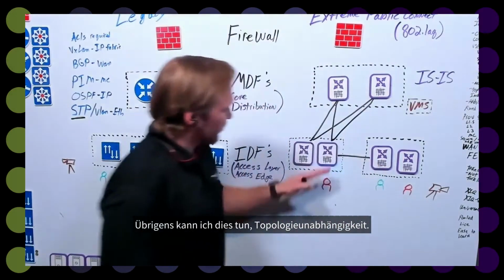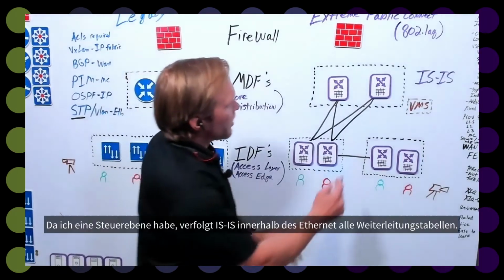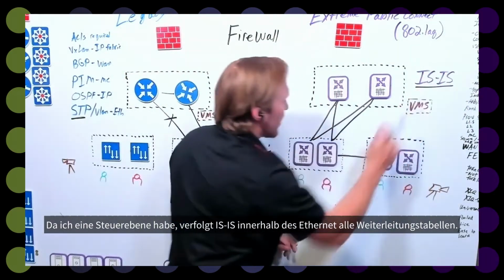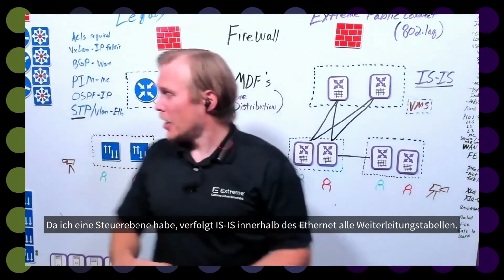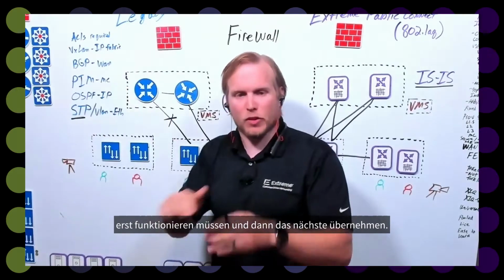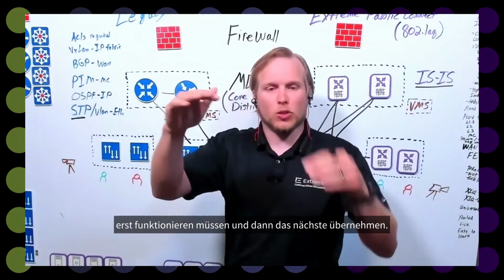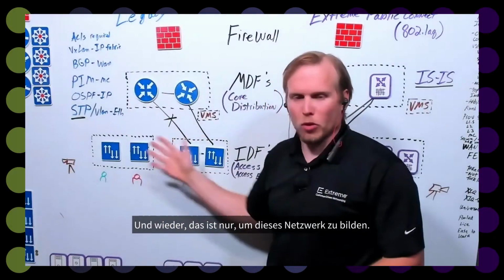And by the way, I can do this. Topology independence, that's what that means, because I have a control plane, ISIS, inside of Ethernet, keeping track of all of the forwarding tables. Here I have disconnected protocols that are layered upon each other that have to first work, and then the next one takes over. And then it has to figure out what's going on. Then the next one takes over. And again, that's just to form this network.